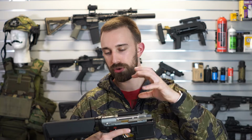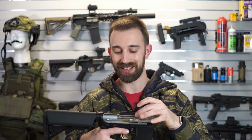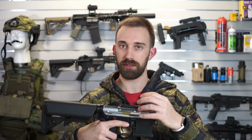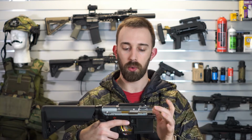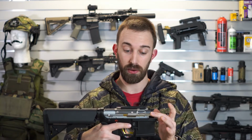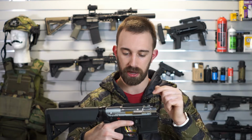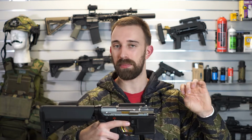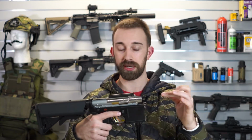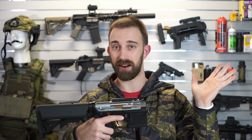So what you could do if you really wanted to, you want to change this out. It is a version 2 gearbox, so you could get the G&G gearbox, either one of any one of the series, and you can install that in here, or you could just leave the electric blowback unit and possibly put some putty or piece of rubber inside of that hole in order to get more air volume going behind that BB, resulting in a higher velocity and disabling your electric blowback feature entirely. That is something that is up to you as a consumer as to what you want to do as far as modification to your rifle.